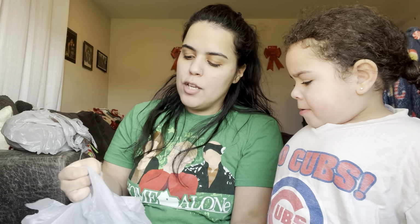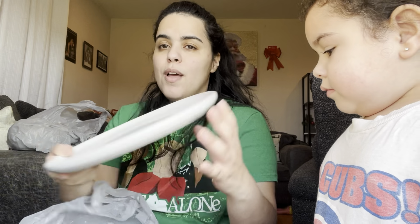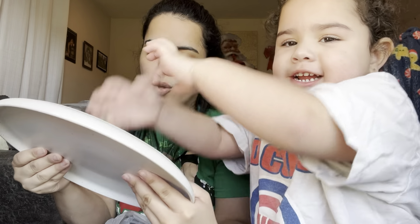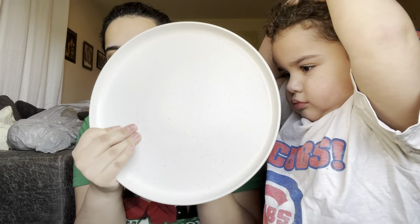Guys, I wasn't on the hunt for this, but I was looking by where the plate stuff is, because my subby, Tati, is looking for some bowls. So I'm trying to find them for her. Every time I go to a Dollar Tree, I go to the plate section. And guys, oh my God, look at what I found. I don't know what store these came from, but look at how pretty these plates are. It's from Studio 3B. I don't know what brand that is, but these are so pretty.